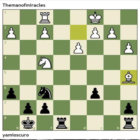Now, how do you win something like this? Well, objectively, what you do is you want to trade off the knights and one set of rooks, and then win the ending with rook versus bishop. That's one way to win it.